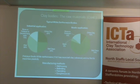But contrast that with the studio white earthenware body on the right-hand side, where we've got ball clay at 70% compared to 25% on the industrial one. Consequently, the studio white earthenware is much more plastic. Industry wouldn't like to use that. The shrinkage would be too high and the risk of warping too great. They would much prefer to use the recipe that's on the left-hand side.